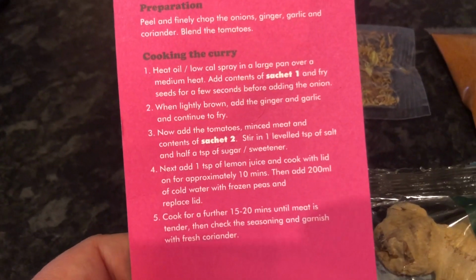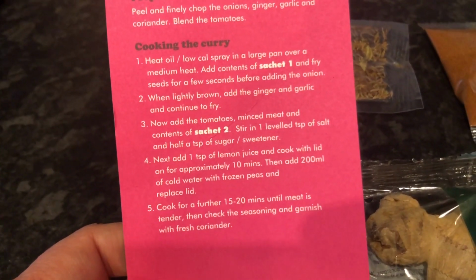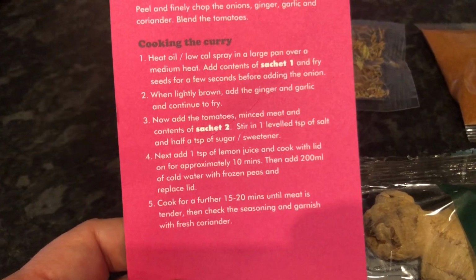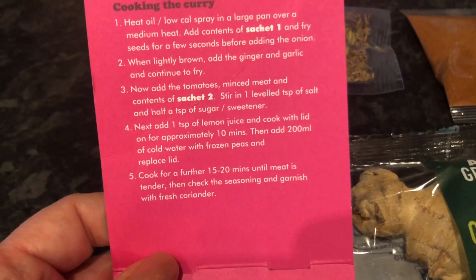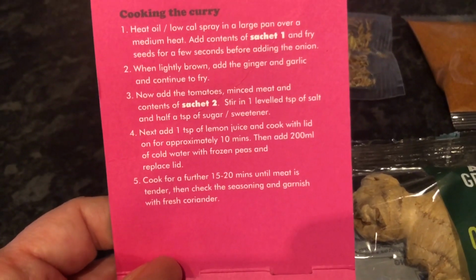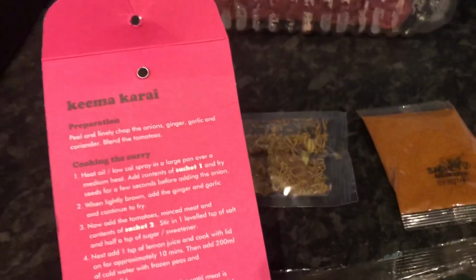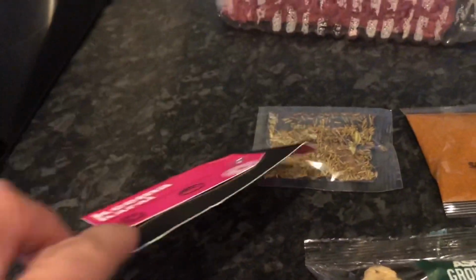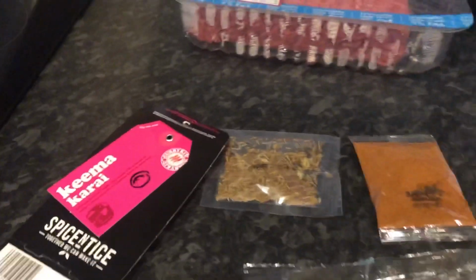Next add 1 teaspoon of lemon juice and cook with lid on for approximately 10 minutes, then add 200 ml of cold water with frozen peas and replace the lid. Cook for a further 15 to 20 minutes until the meat is tender, then check the seasoning and garnish with fresh coriander if you like that. So that is the recipe. I will do a quick time lapse on it so that you can see me putting it together.